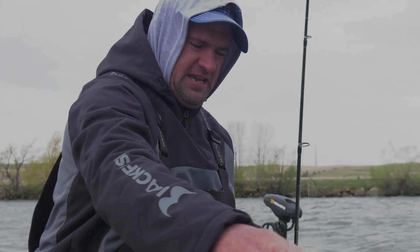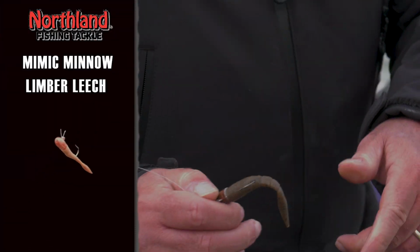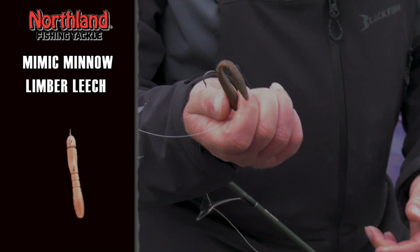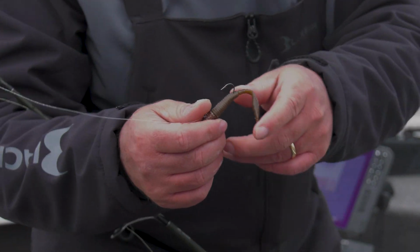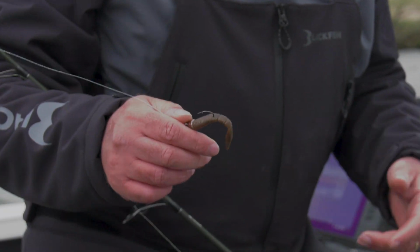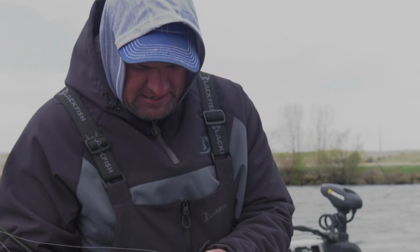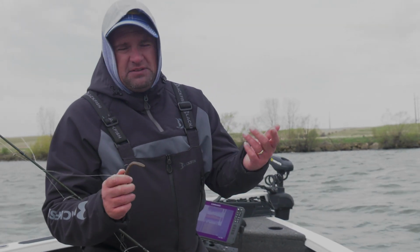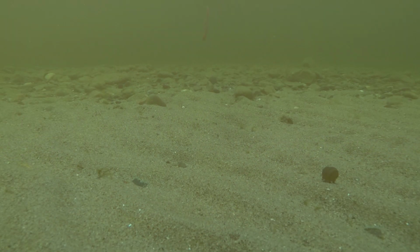Basically, this is kind of like a Ned Rig. I think it's called a Limber Leech, Northland Fishing Tackle, and I just picked a bunch of them up because it's similar to a Ned Rig, but it's got a lot softer, bouncier tail, and that just caught my eye. But I've often said, at least in the Dakotas, Minnesota, if I could pick just one presentation for largemouth and even smallmouth, it's tough to beat a Ned Rig as far as just catching fish.